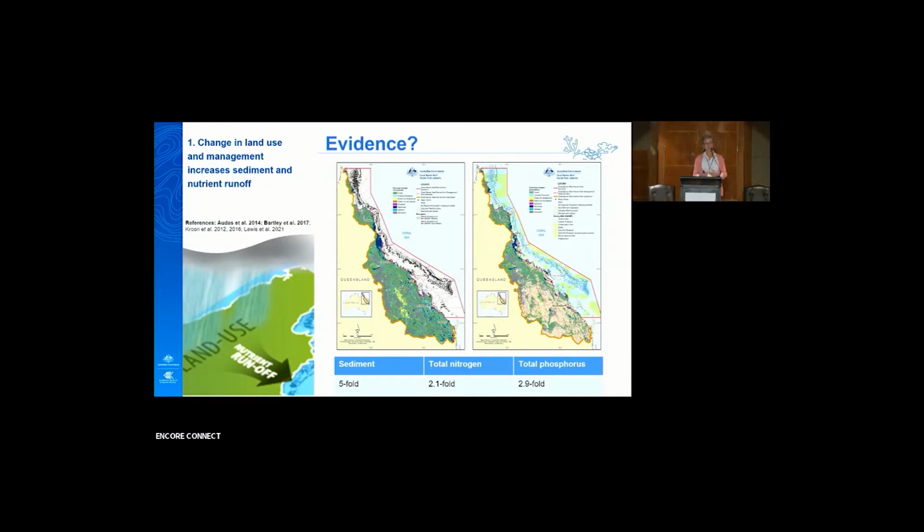What that has contributed to is that we now have increased pollutant loads of sediment, nitrogen and phosphorus in the rivers that discharge into the Great Barrier Reef, compared to what it used to be. That differs from region to region and from river to river, but overall on the Great Barrier Reef, those are the increases that we have estimated to have occurred, based on modelling and monitoring exercises. Now, the reef is not unique in that respect. We see this all around the world where catchment land use and management has changed. River pollutant loads generally increase unless you put a big dam onto it, and water quality in coastal waters deteriorates.